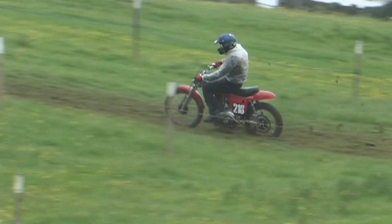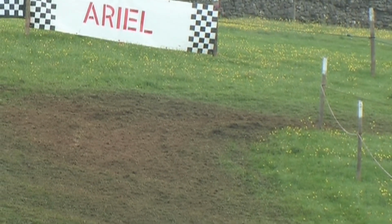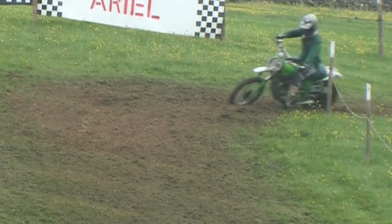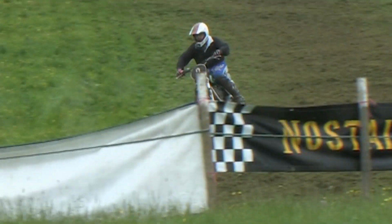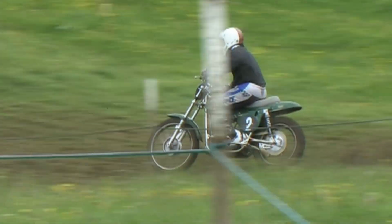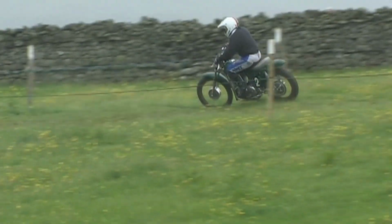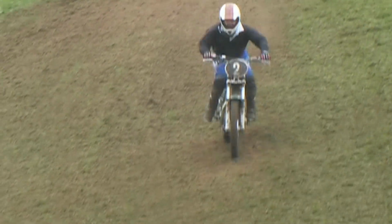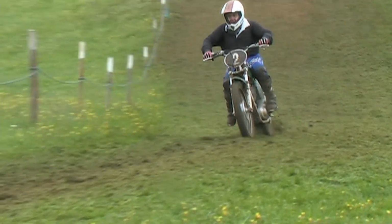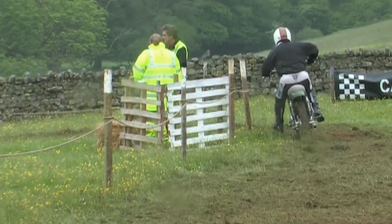As we take a look at our second place rider, number 216, that's David Bell. Third place should still be Ricky Pedder, number 163. As Ricky just makes the turn there, we are now back looking at number 2, Vic Allen once again. Vic of course was a former 250 and 500 British motocross champion, so certainly a very talented rider, and of course a Scottish and British motocross racing legend.